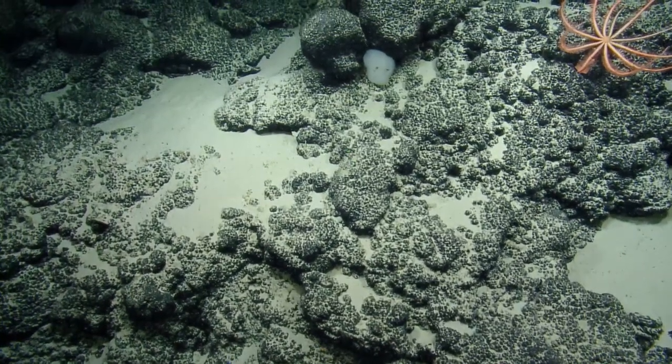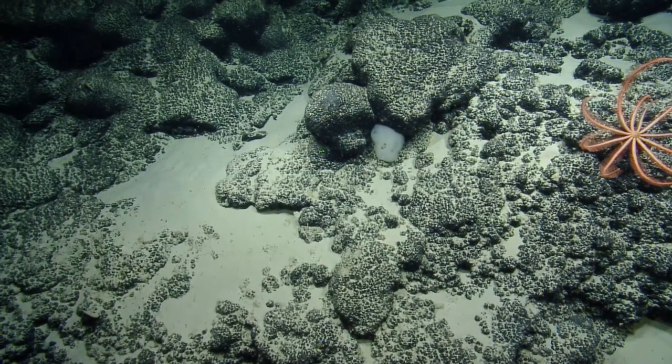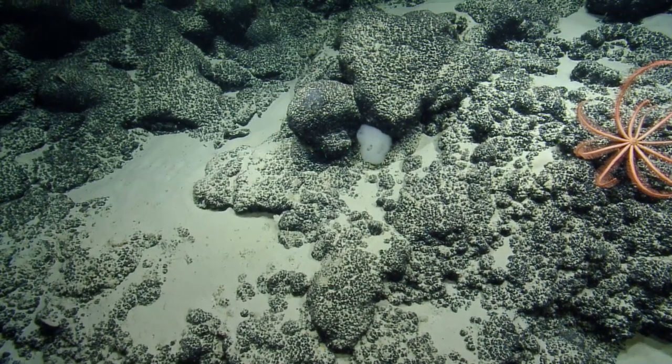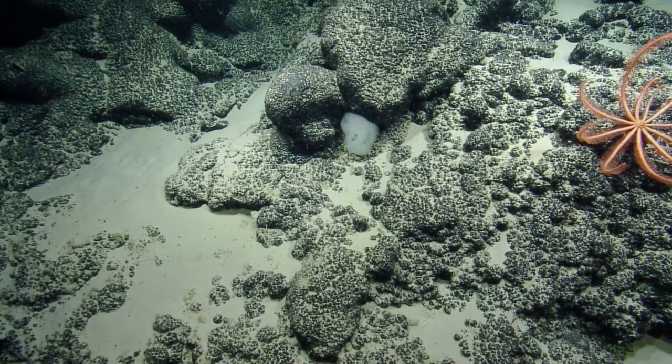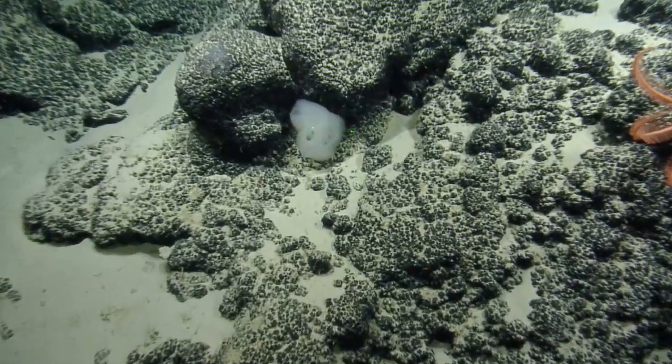Oh. Wow. Sponge, nice, with a face. I know. It's the first thing I noticed. Sponge with a face. Some sort of euplectellid, I think.